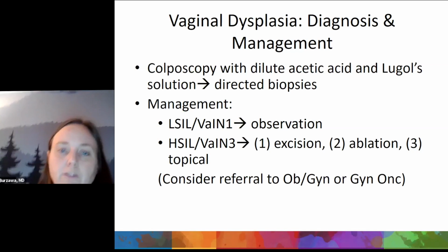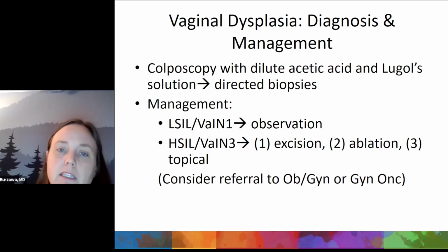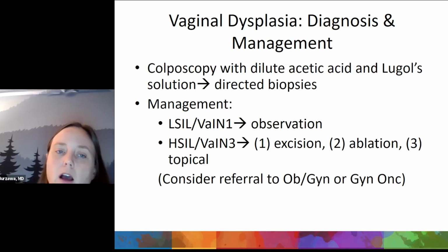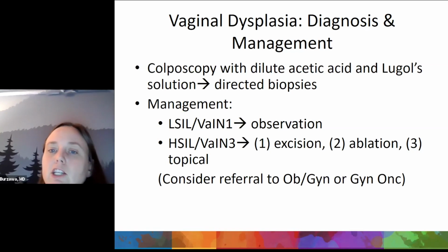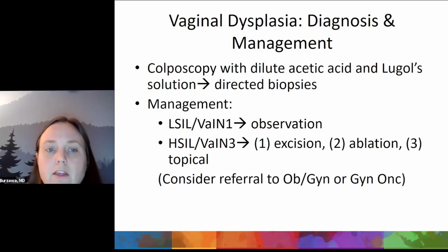Excision usually is performed vaginally, basically a wide local excision of the vaginal lesion, if it's a discrete lesion that can be seen and won't cause too much sexual dysfunction for the patient. But for multifocal lesions or lesions that are difficult to excise, ablation can be considered. Very rarely should an abdominal procedure be needed for VaIN 3.